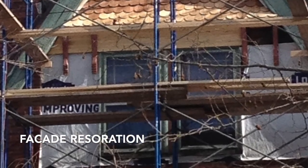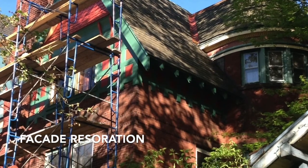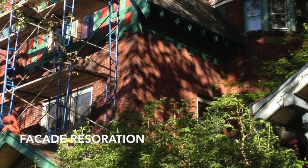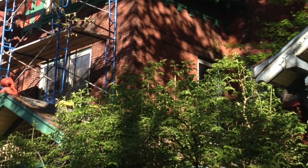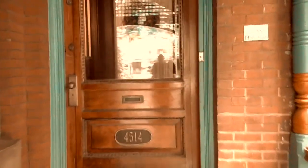Let's see if we can get into some of that, okay? So we're going to head inside. The porches are very gracious, and it's a lovely place to spend some time, especially on a rainy afternoon. Next will take us inside.